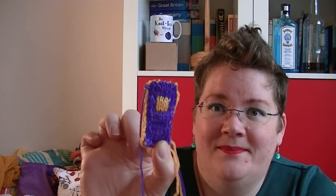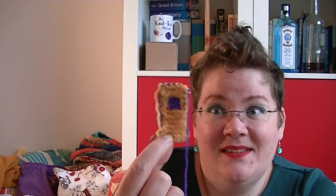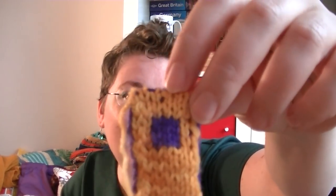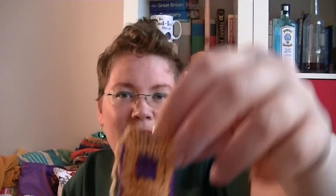Yes, this is something like a mini TARDIS. My swatch was really, really tiny because I used fingering weight and I knit very tight. Others had huge things because they were doing DK and bigger needles, but mine is nice and tiny. This kind of fried my brain. It was like, what? How? It works. I understand that it works, but still, my mind was blown.